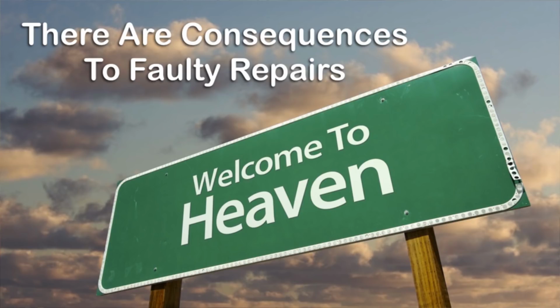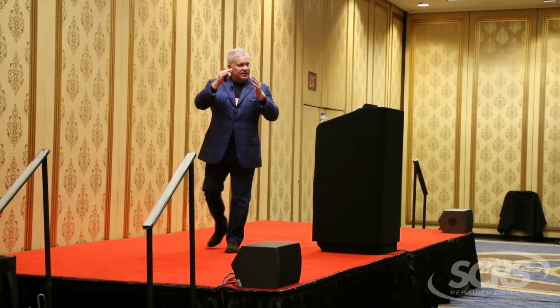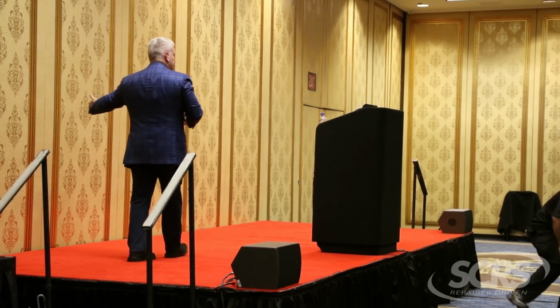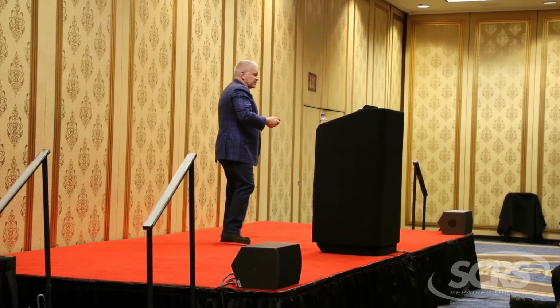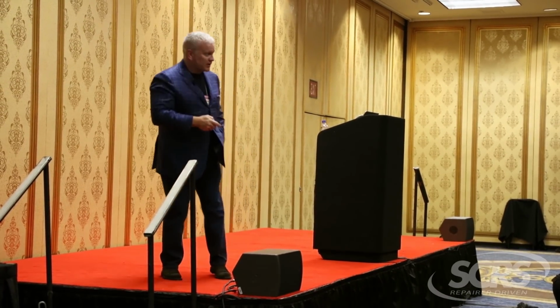So, there are consequences to faulty repairs. I love this graphic. Welcome to heaven. This is a great test that Honda did. I think they played this at one of your seminars. They took an OEM vehicle, an MDX or MKX, one of those vehicles. They then repaired it improperly, and look at the difference in crush that you get on the side rails and on the door beam, to the point that the OEM, when it does a 40-mile-an-hour narrow frontal offset, the doors open. They don't have to be pried open. The improperly repaired vehicle, they had to pry that open.